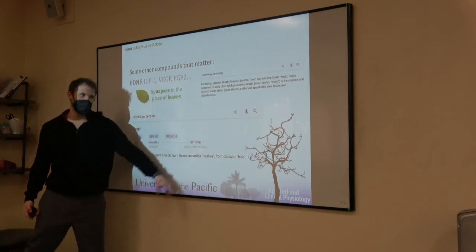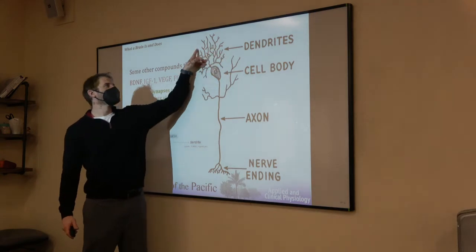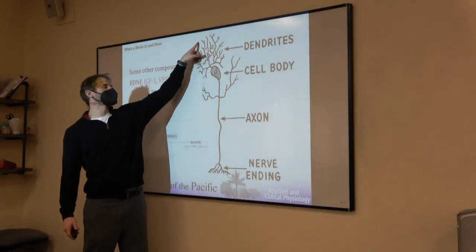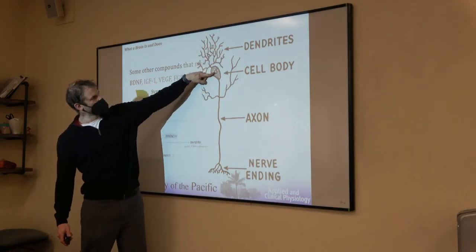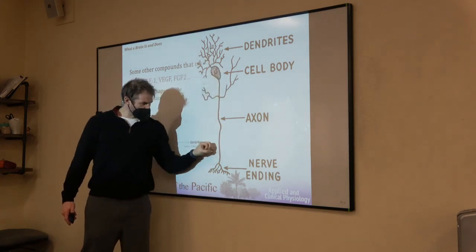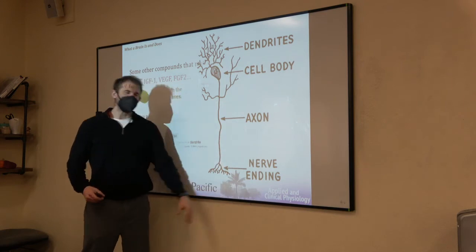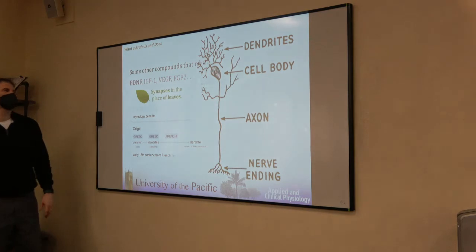They're tree-like. And so here are the dendrites up here, without the leaves, right? The actual nerve, there's the nucleus, the cell body, and then this long axon, and we squirt out our message. We relay it to a muscle. We relay it to another nerve, to a tissue.